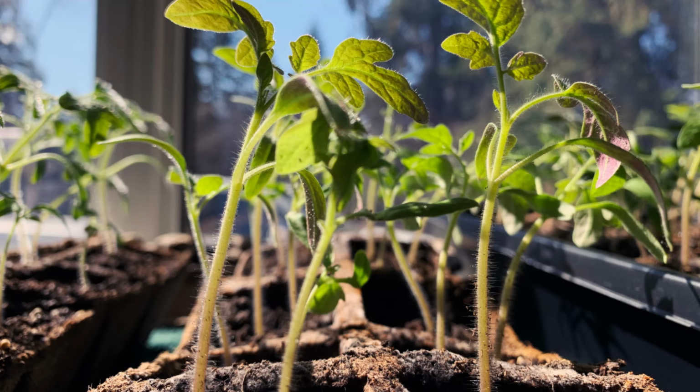You can start your seeds in a window that's bright. That is perfectly fine to do so. I will say that if you are starting your seeds in a bright window, you are going to have to be very diligent about rotating those seed pots, those trays, because plants will grow towards the light. So what you'll see is that as your seedlings emerge, they're going to start to bend towards that window because that is where they're getting light. They will move to where the light is coming from. So you want to be very diligent on turning your seeds regularly. And by regularly, I mean, I would say every day, probably give them a quarter turn.